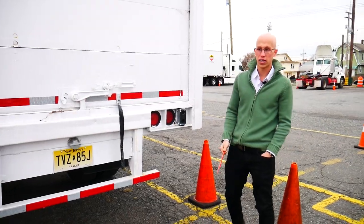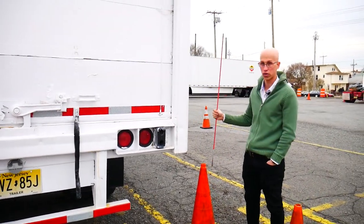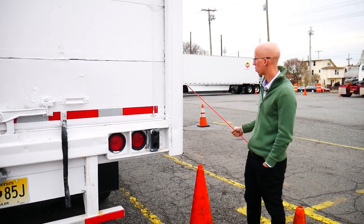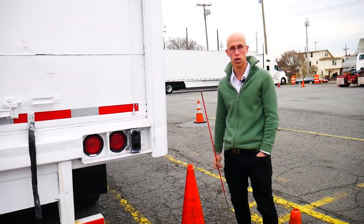Now the examiner in most cases is going to ask you, hey, is there anything different on this side of the vehicle? According to this vehicle, the only thing that is different is going to be that fuel tank, so let's go and talk about that.